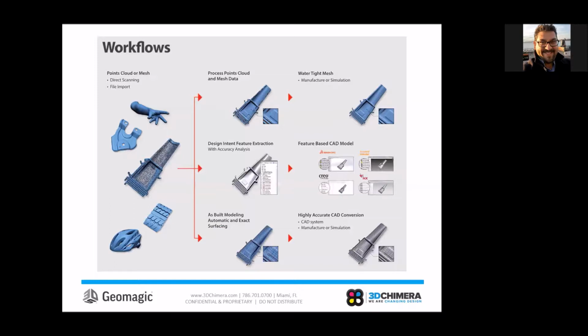And so we have a couple of different techniques that we use in order to try and work with that data. The first, starting at the top here, is just simply working with the mesh data to clean it up. And from there, you might do something like send the file to a 3D printer or send the file to do finite element analysis, something along those lines. In that case, we're not really doing any type of actual work with the data. We're just simply processing the mesh data.